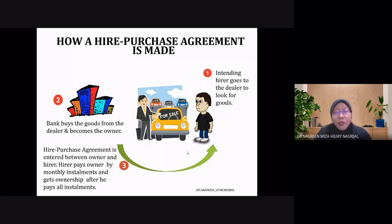Okay? So, it is the duty of the hirer that he must pay the monthly installment without fail. Alright? And as I said just now, usually hire purchase agreement is for a long duration.